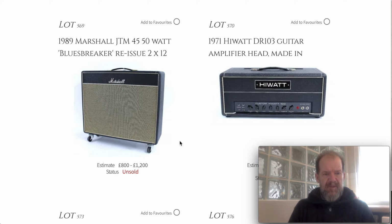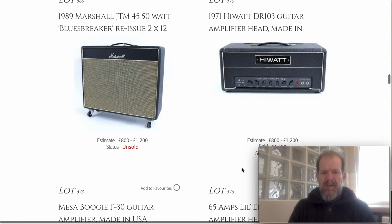Another one that was not sold either. The Bluesbreaker. That's quite a surprise. I mean, that doesn't seem that expensive. 800 to 1,200 for a 1989 reissue. There you go. Nobody wanted it.